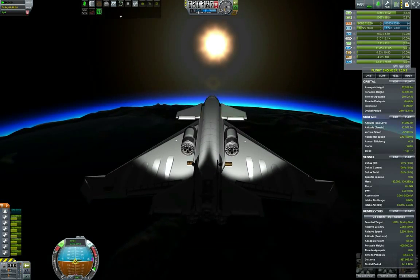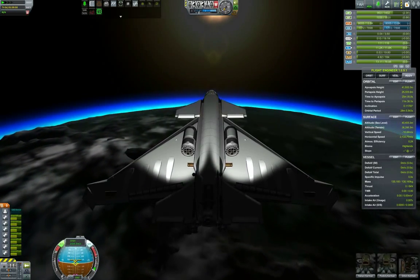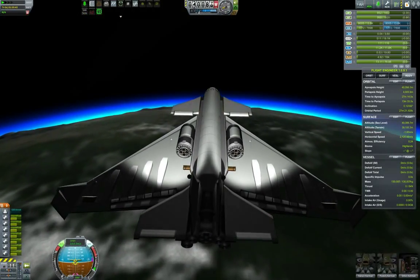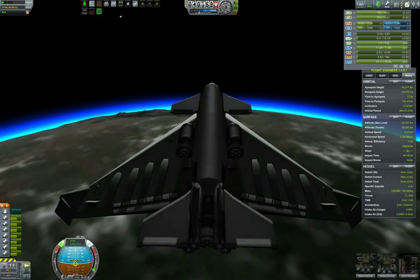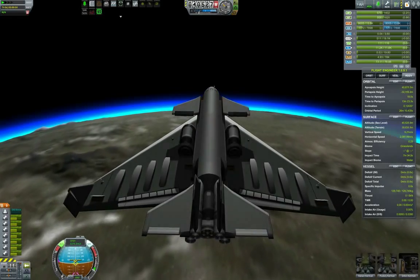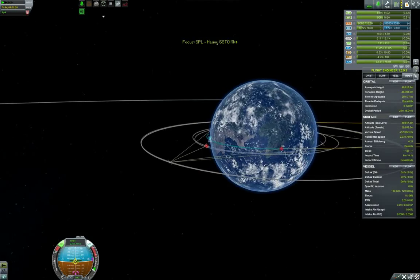So coming up on the 30-kilometer mark, we are very slowly decelerating because the air is very thin at this altitude, and the air brakes are not getting a full grip. Once we get below 30, it's when we will be really making sure that we are decelerating. So right now we're just coasting until we get to that. Oh, and we are already starting to go up a little bit. I guess I have pitched up a little bit too much, but still we will bleed off energy.